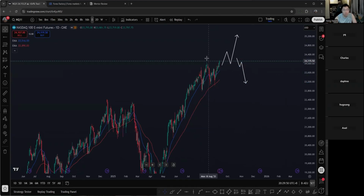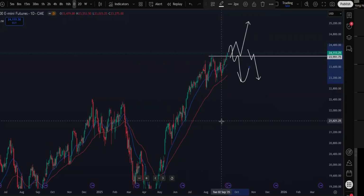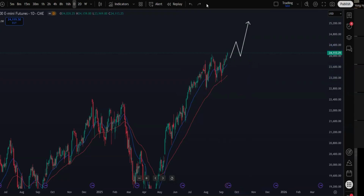But that will be based on a TPF possibly, which is something like this. So if price fakes out the high, comes back below, there's a chance for you to short into it. Yeah, for now, no. So let's see Ethereum.